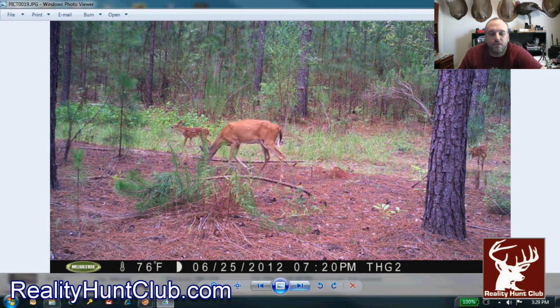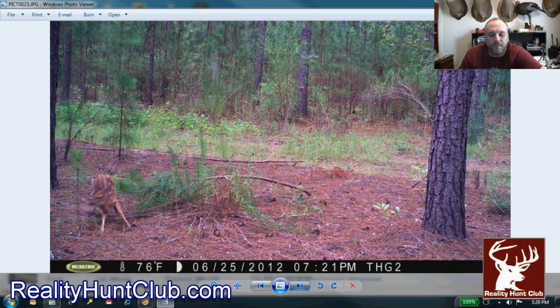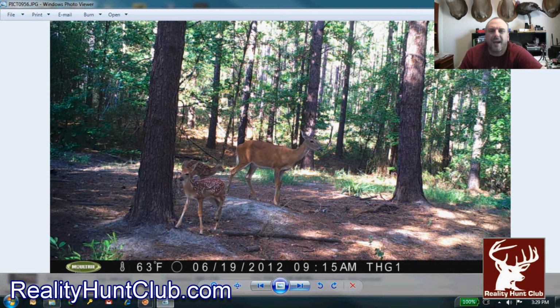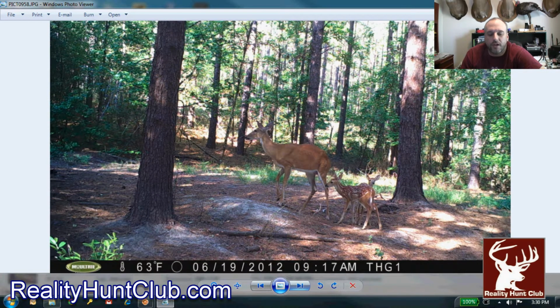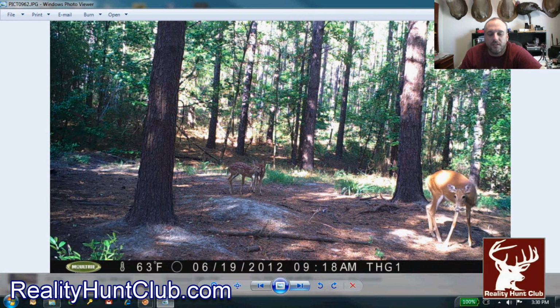And of course, here are some pictures of fawns. I know you guys want to see our bucks, but we got a few fawn pictures. I got about 8 or 9 fawns on camera, which is real good. Even though our predators are starting to come up, especially coyotes, I'm still seeing these twin fawns on here.